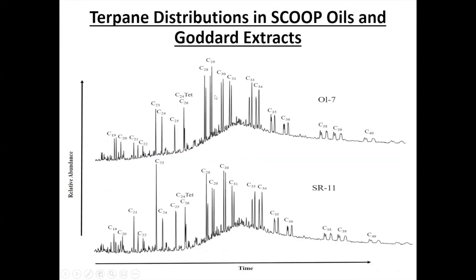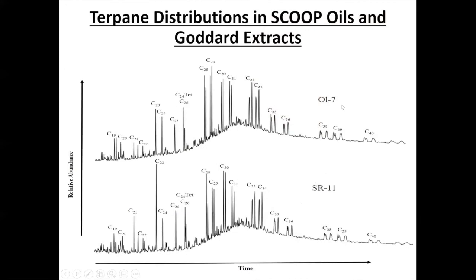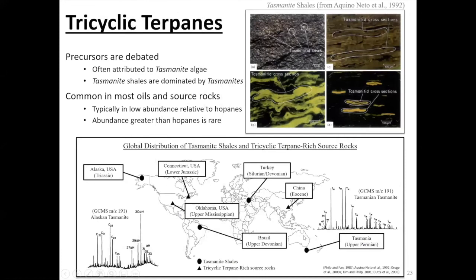And when we look at an oil from the Goddard or from the SCOOP area and also compare it with the source rock, you see the similarity there. This is a classic oil-source rock correlation where you're looking for similarities to say that two samples are related, or in this particular case, to say that this oil was almost certainly generated from the Goddard. And as I said, this type of terpane distribution is relatively unusual worldwide. This is just a summary of other places around the world where this has been seen, but in all of those cases, the source rocks are typically dominated by Tasmanides, but it's a fairly unusual distribution.